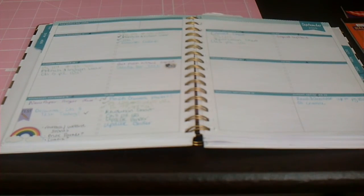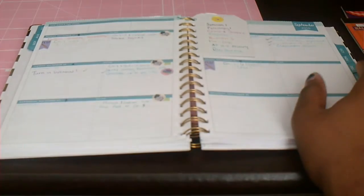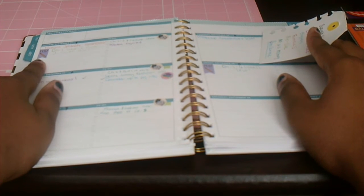If you can see there, I really liked the fact that it was all functional. I didn't really decorate it too much. I had a couple of these Carolina's Crafts.